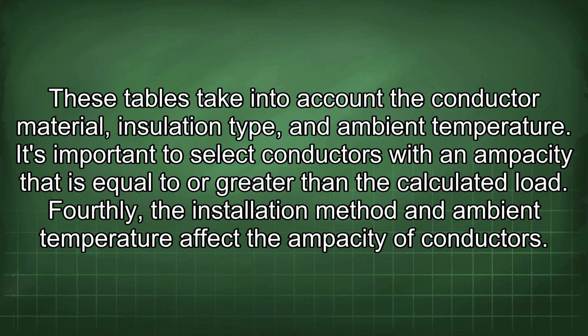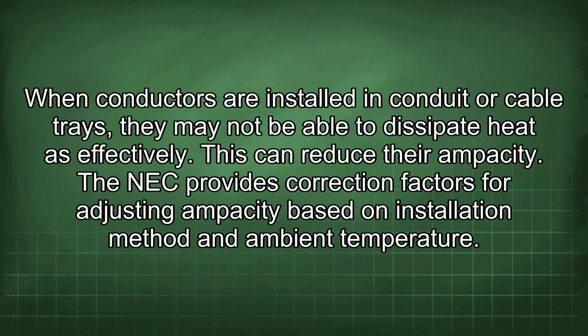Fourthly, the insulation method and ambient temperature affect the ampacity of conductors. When conductors are installed in conduit or cable trays, they may not be able to dissipate heat as effectively. This can reduce their ampacity. The NEC provides correction factors for adjusting ampacity based on installation method and ambient temperature.